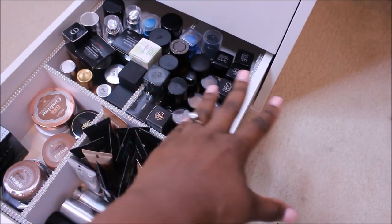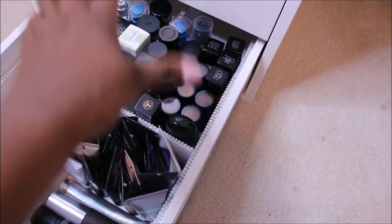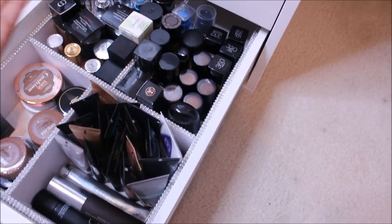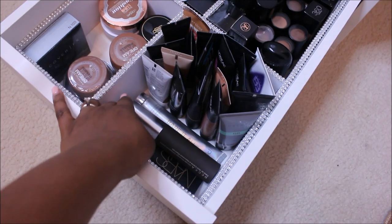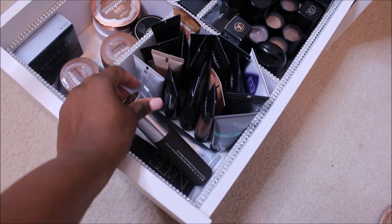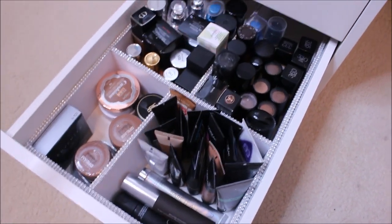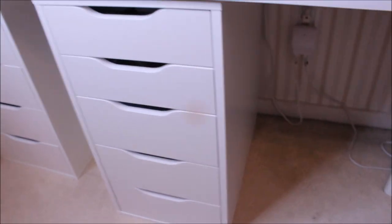And I don't have these separated between high-end and drugstore. So yeah, this is just all of my foundations. And these right here are just foundations that are too big to stand up. I won't be able to close the drawer if I stand them up, so I have them laying down. So yeah, that is it for that side of my desk.